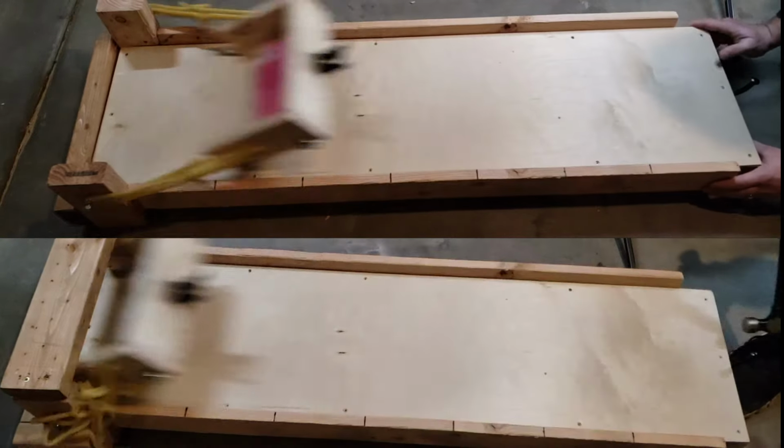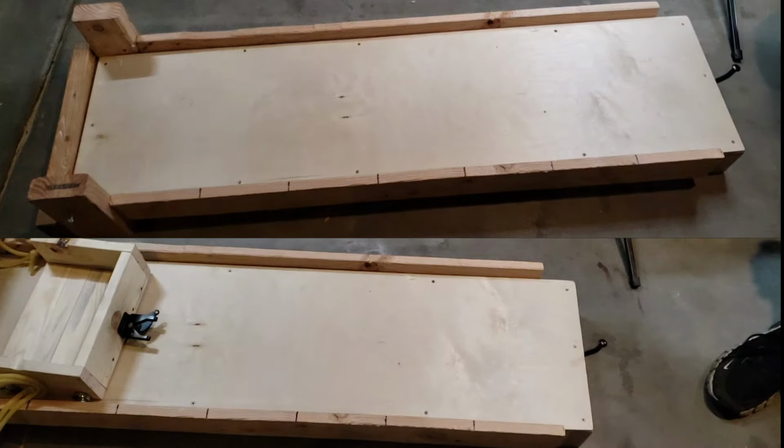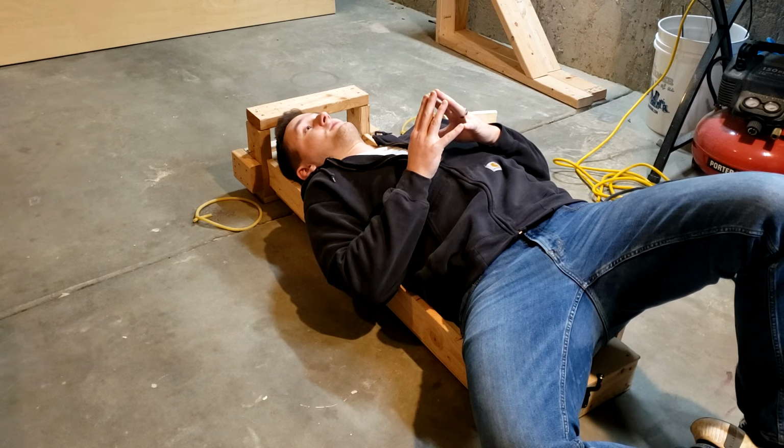And here's the speed test for 2 bands per each side versus 3 bands. Again, 3 bands much faster. I don't think I want to go more than 3 bands. Stop is barely even holding together because of the amount of force that's colliding with it.